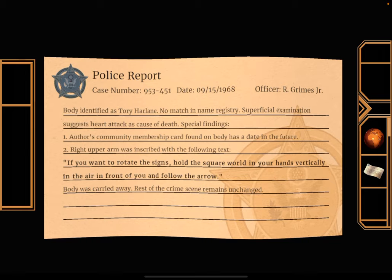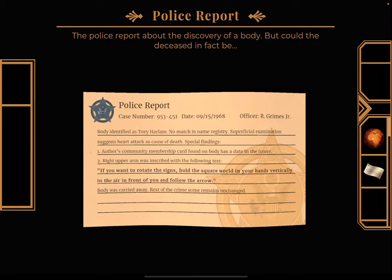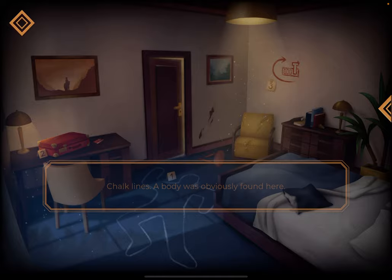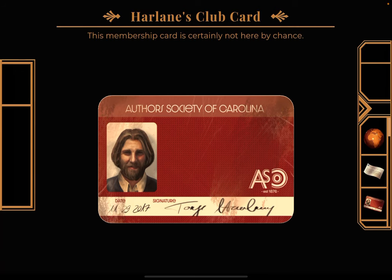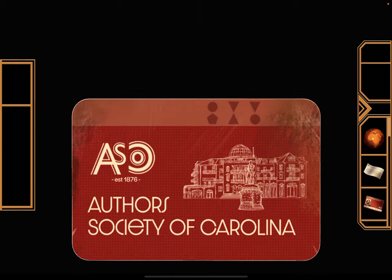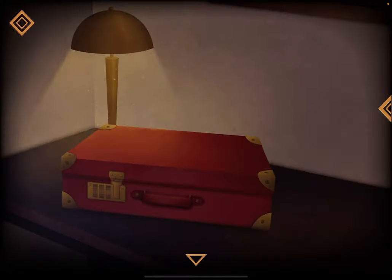If you want to rotate the signs, hold the square world in your hands vertically in the air in front of you and follow the arrow. What square world? Ooh, I see a clue here. The shapes at the top. I can come back to that.